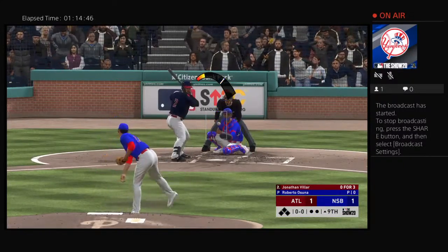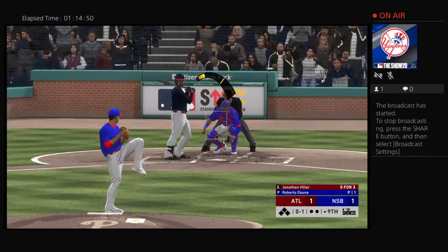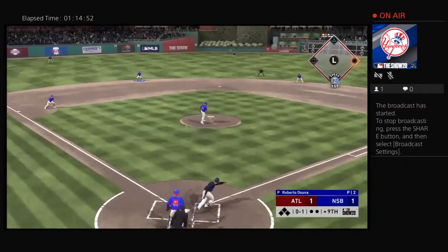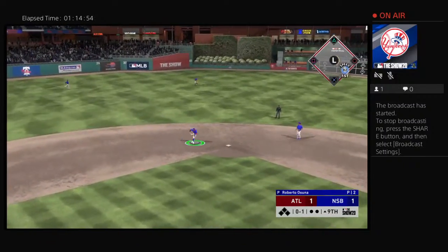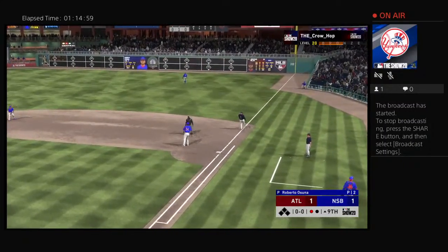First pitch of the at-bat, and we kick off the 9th inning with a swinging strike here. 0-1. Bouncer up the middle, reined in. Throw on to first for the out, and that is how the 9th inning gets underway.